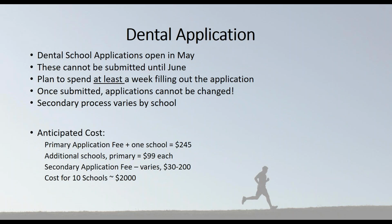The dental application. Dental school applications open in May and, like MD applications, cannot be submitted until June, usually towards the end of the first week. Plan to spend at least a week, again, filling out the application. This is pretty consistent with all the application services because, again, applications cannot be changed once they're submitted. For dental schools, secondary processes vary by school. Some will be included in the primary application and others won't. So be prepared for either of these scenarios.